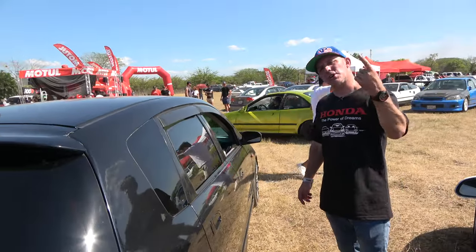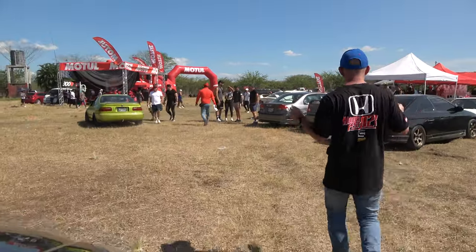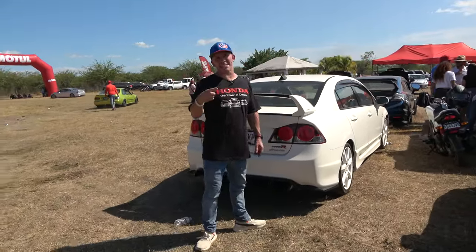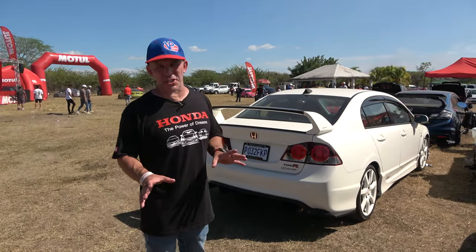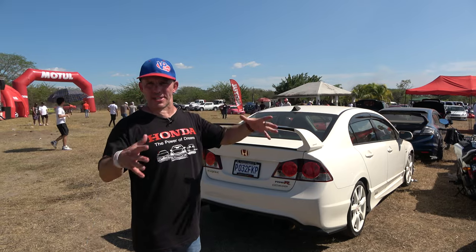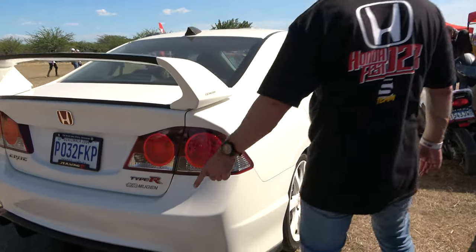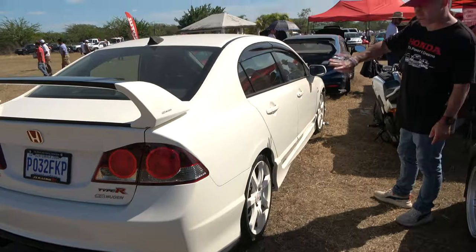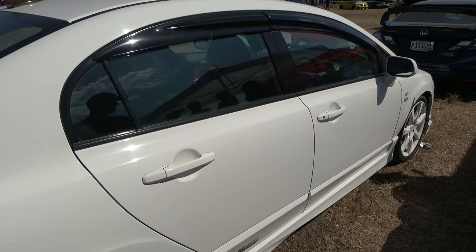Okay, let's go check out that FD2 that I told you guys about a minute ago. This is one of my favorite cars of the whole show. You don't see too many FD2s anywhere. Real FD2, so it's Civic Type R from Japan. Japan got this, Europe got the FN2, which is that little three-door hatch that I showed you a couple minutes ago. So a Type R, lots of Mugen bits. Four-door. Even though it's a four-door though, remember there's only two seatbelts in the back.